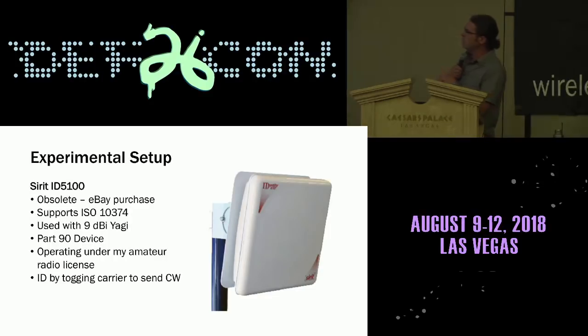So the one that I bought on eBay was a Sirit ID 5100. Sirit was a really great company, and then 3M bought them and scuttled the whole thing. But this product, it's about this big, and it was designed for tolling and parking garage access applications. It happens to support ISO 10374, although you have to find somebody who can install that key for you. I found a former Sirit employee who was able to do it. It has a built-in antenna, or you can use an external antenna. I used a 9 dBi Yagi for my experiments, because it's less obvious than this big panel thing.